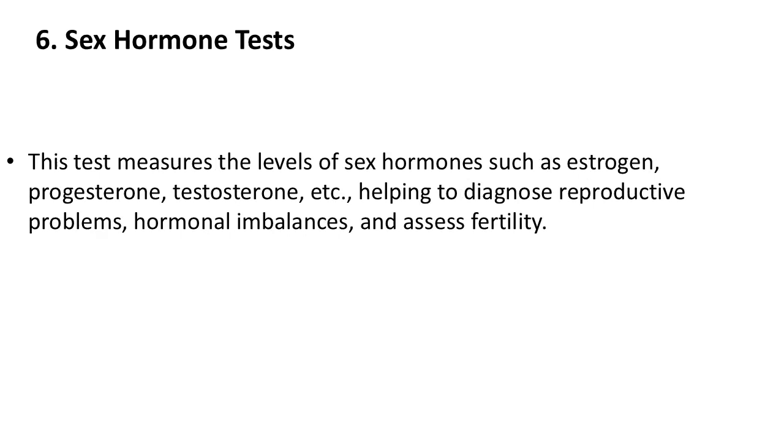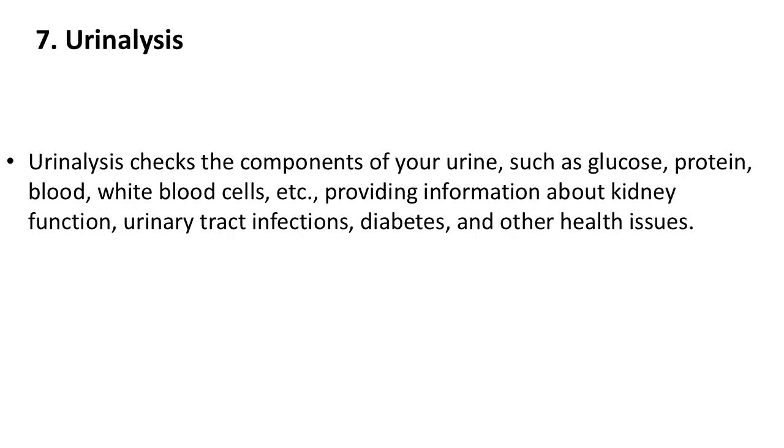6. Sex hormone tests. This test measures the levels of sex hormones such as estrogen, progesterone, testosterone, etc., helping to diagnose reproductive problems, hormonal imbalances, and assess fertility. 7. Urinalysis. Urinalysis checks the components of your urine, such as glucose, protein, blood, white blood cells, etc., providing information about kidney function, urinary tract infections, diabetes, and other health issues.